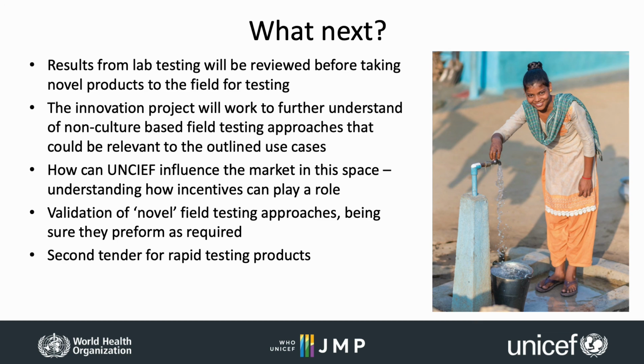And then hopefully we can look at doing another tender for these rapid products, and we can really strive to get those cost-effective, easy to use and quick products so that we can see wider use of water quality testing across the sector.